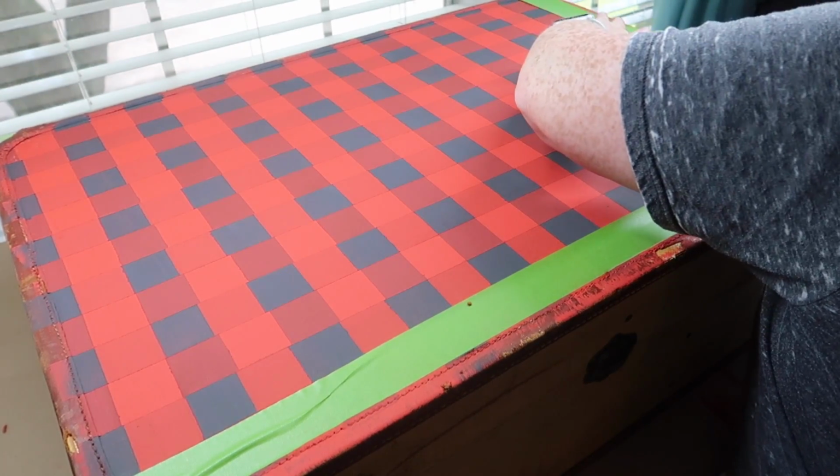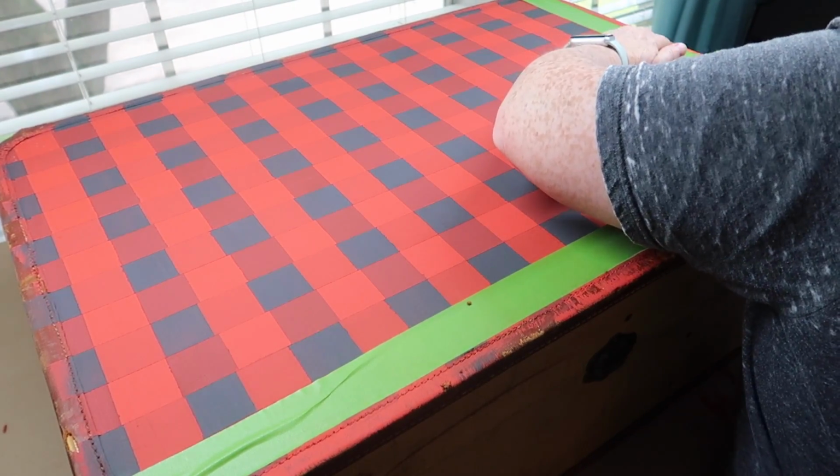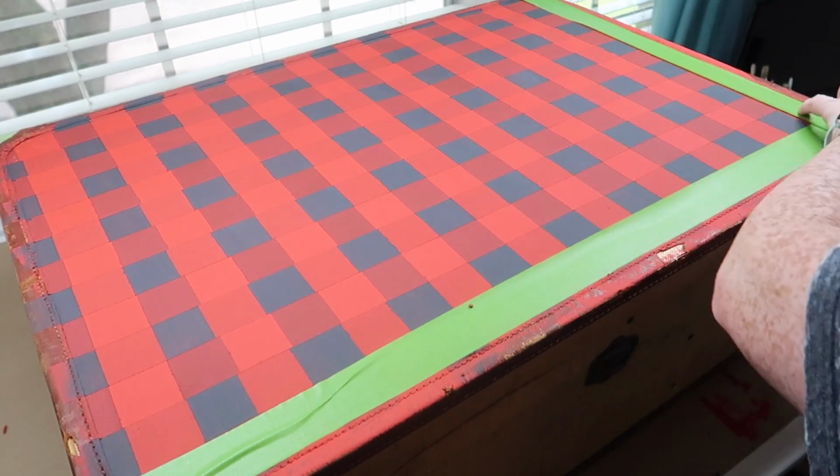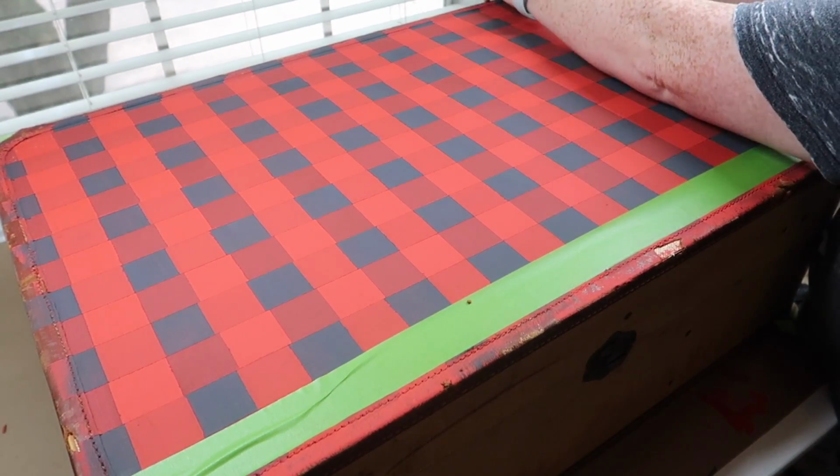Take the extra time at home and do this the right way when you go in and make your own. Maybe this is designed so that when you're stuck at the airport, you could play checkers on this suitcase.